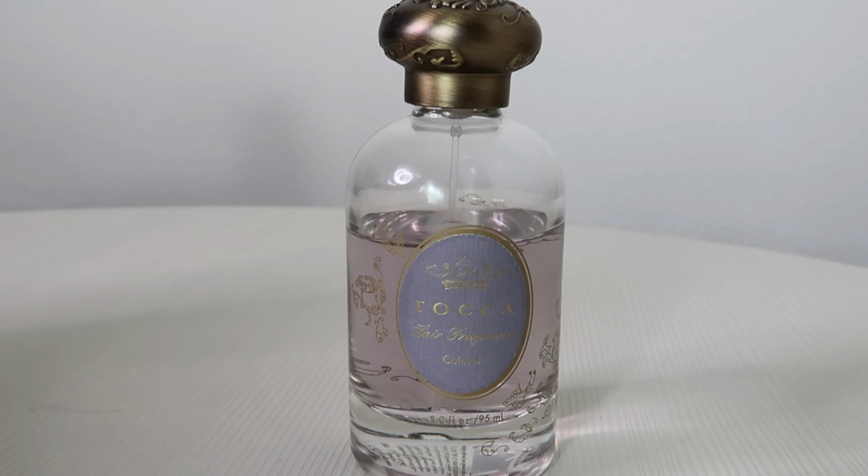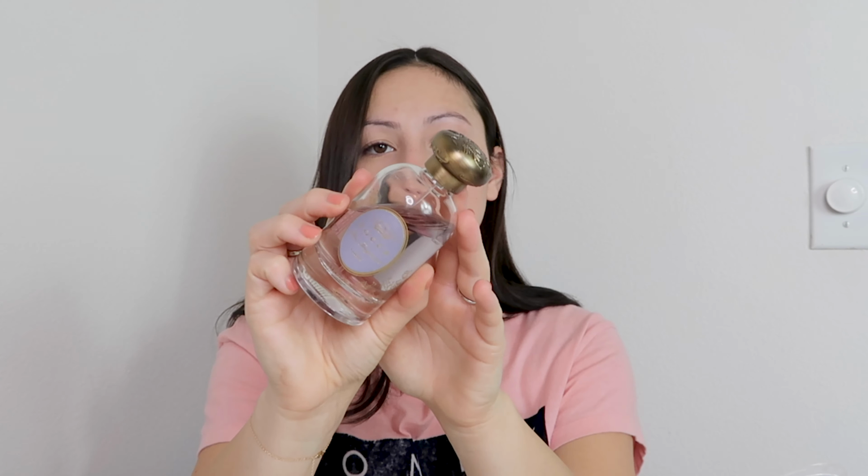And then lastly is a hair perfume. Now sometimes I use this every day and sometimes I don't. This one is Toka, the hair fragrance in Colette. I love Toka. Their packaging is probably the cutest thing in the world. It smells so good that I actually sometimes use it as perfume, like real perfume. But all you do is you just spray it on your hair, and it's a hair perfume, and now my hair will smell divine. So I use this most of the time.